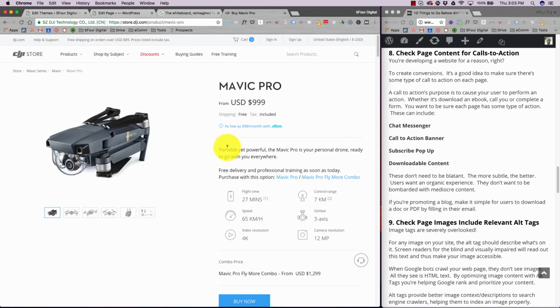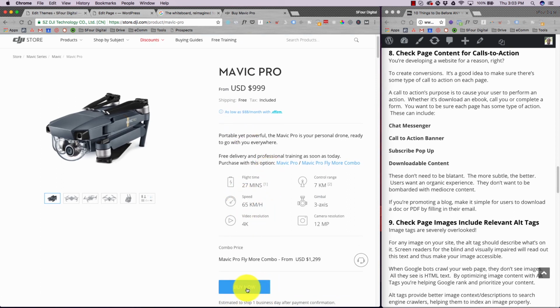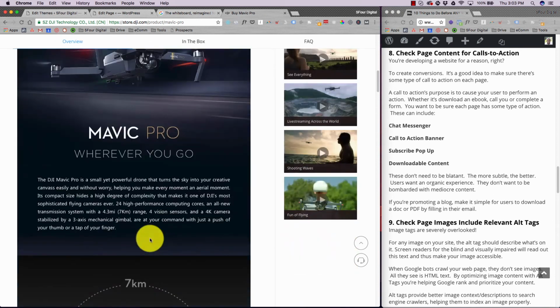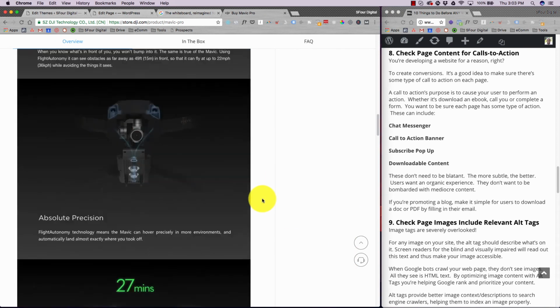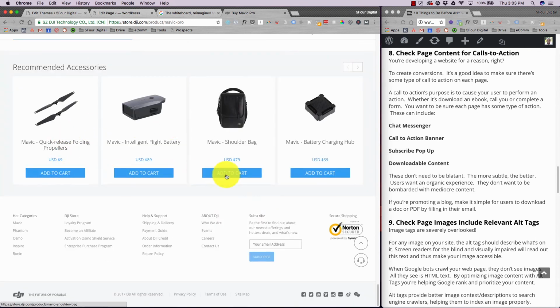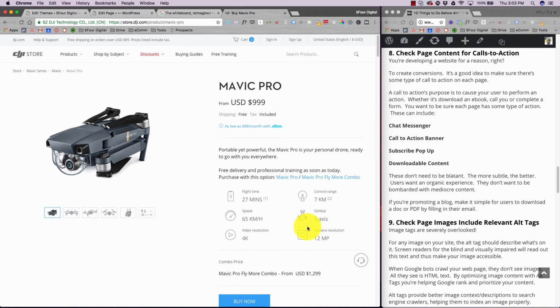Another example is the Mavic Pro, which is this really cool drone that I've been looking to buy. If you scroll a little bit, you can see that there's a buy now button, which is extremely important. As you can see, it's the blue color, so it stands out against the backdrop. And then there's also more calls to action to watch video content. As I scroll more and more, there's information, and then there's other calls to action regarding similar products. So you want to make sure you have something like that on every page, so that way on any page that someone visits, they can perform an action and get to you as quickly as possible.